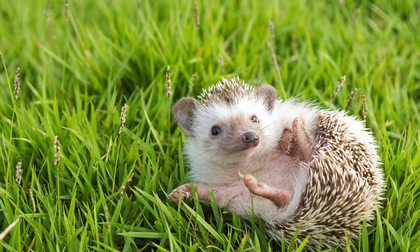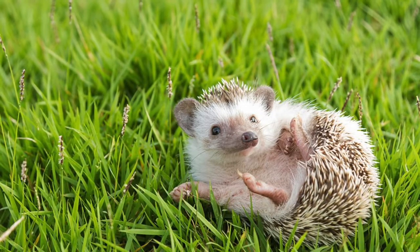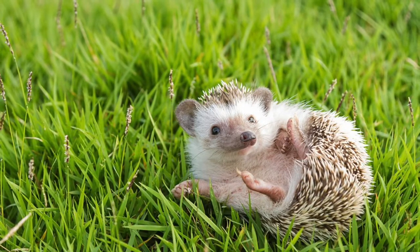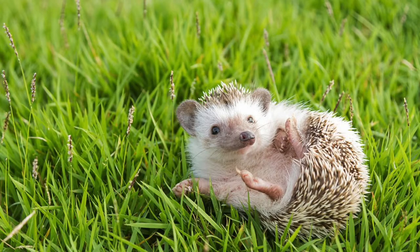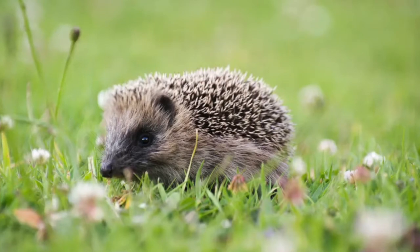Hedgehogs have long quills, or spines, made from keratin. They do not come off easily, unlike porcupines. But when a hedgehog is a baby, the baby quills come off and are replaced with adult quills. This is called quilling. But when they are really sick or stressed, their quills can fall off too. Their quills are not poisonous, so they are safe for humans to touch.